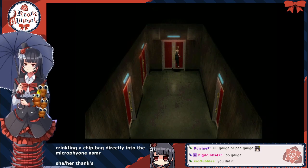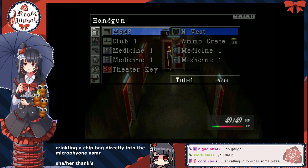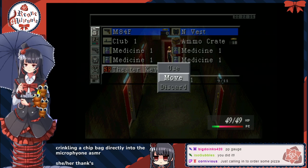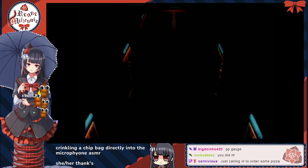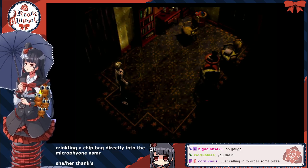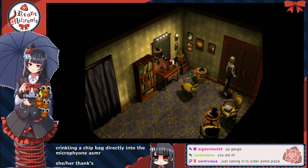Use the key! Oh my god. Oh, it's a dressing room key. I see. So now I can open all sorts of doors. Very exciting. Oh, it's another parrot? Why do they have so many parrots in this fucking place?